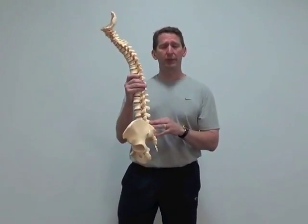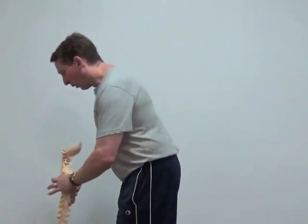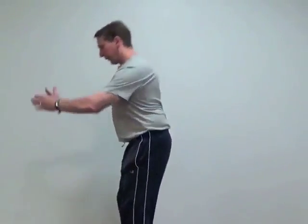Someone with an anterior pelvic tilt can also benefit from strengthening with rows, reverse flies, and pull downs, because that's going to help keep them more erect and upright. And obviously working on glutes, gluteus medius with abduction, and then glute max, which is hip extension.